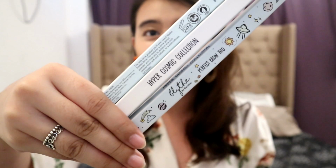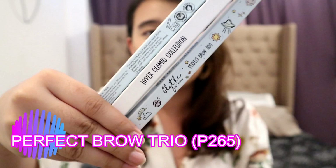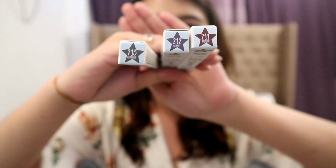So, para sa first product na i-review natin, first off is the Perfect Brow Trio. So, meron siyang tatlong shade. And ito yung itsura ng packaging niya. Para sa shades, Graphite, Comet, and Meteor.